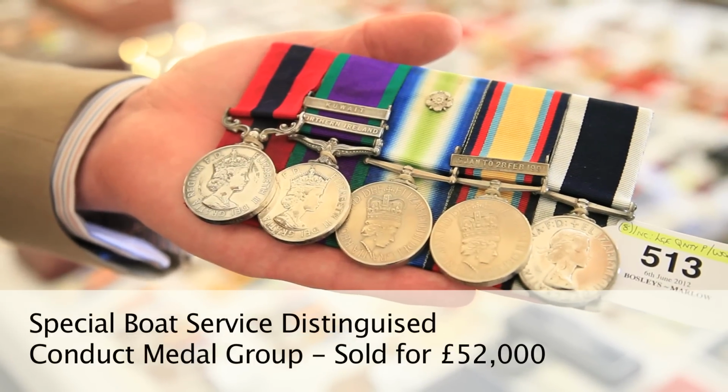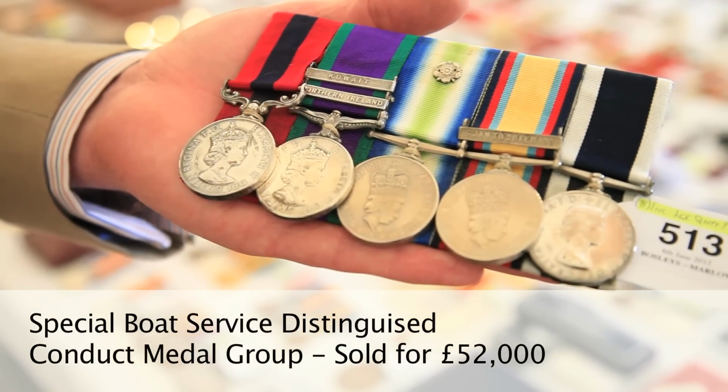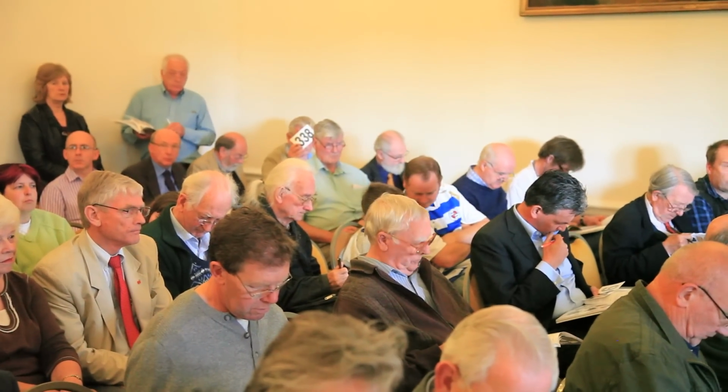On to lot 32, the Nottinghamshire again. We can start this other plate at £120, so I see 130 please, 130, 140 sir, 150, 160, 170. Any advance on £170, okay, at £170.